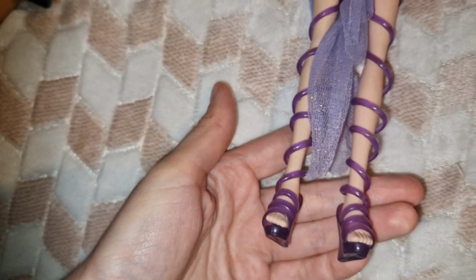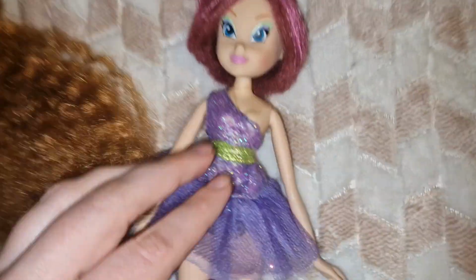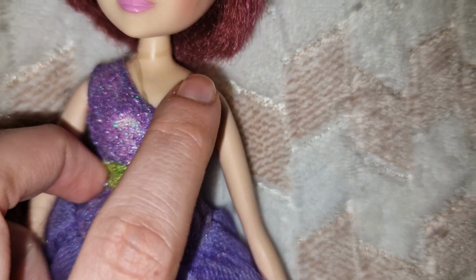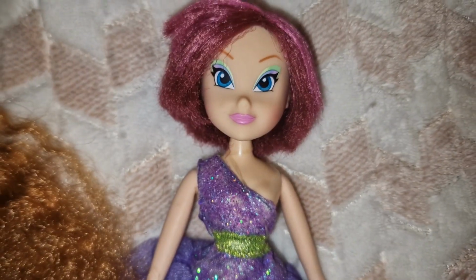She already had her shoes. She doesn't have the wings, but that's okay. And also I did use elastic to kind of keep the dress on her, because as you can see, she's half showing boobage here, which is not ideal.